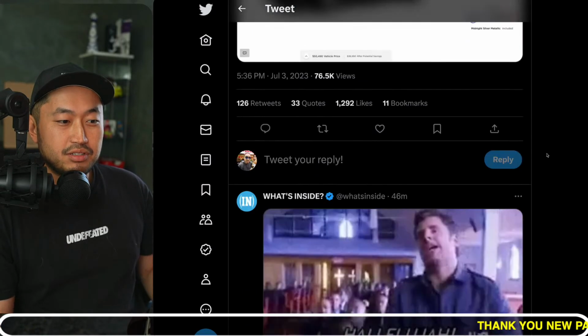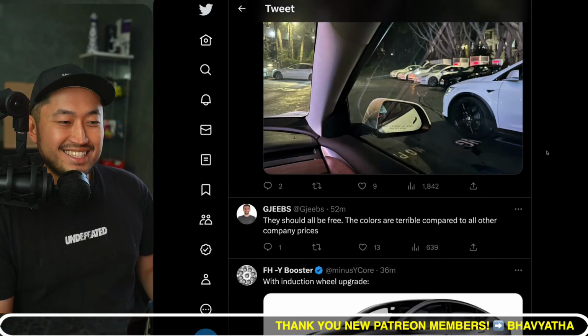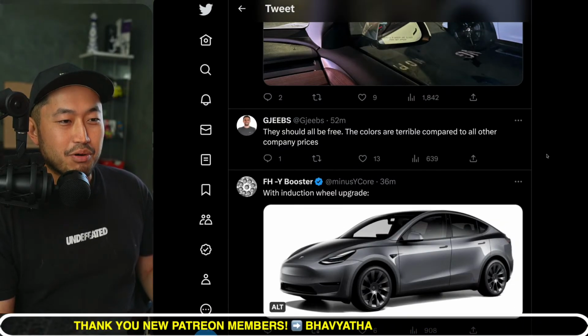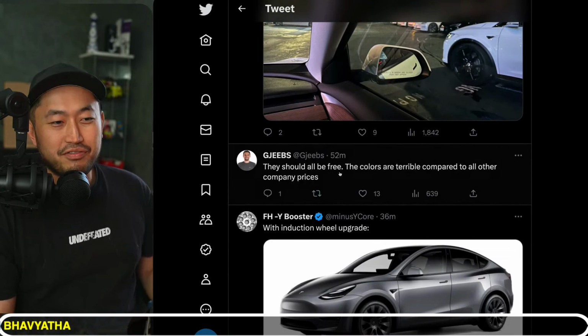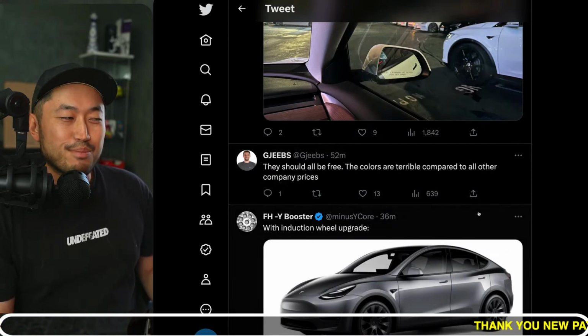But definitely some pretty interesting stuff. Now we're probably going to see a lot more gray Teslas in the near future around all the different areas, because it's going to be free. But really, I would kind of agree with this from Jay Jeeves. He actually said they should all be free. The colors are terrible compared to all other company prices.